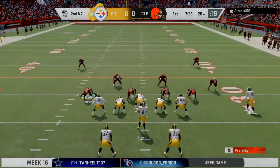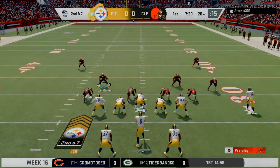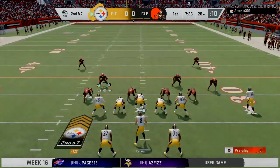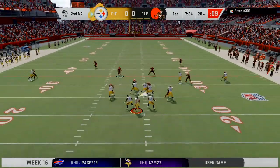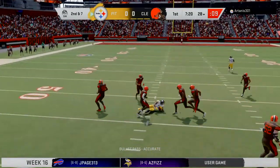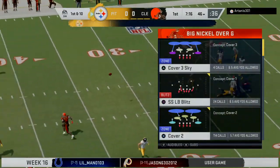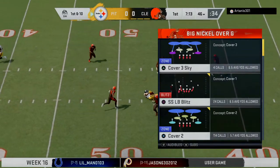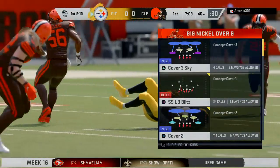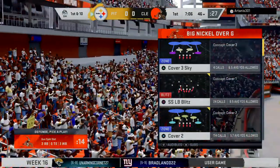Here's 2nd and 7 now from the 28. Got his man. That's the Pro Bowler Julio Jones. 19 yards to pick up there. Move the chains. I think it all came together there. In-breaking route. Drove it with excellent pace. Money throw right there to move the sticks.